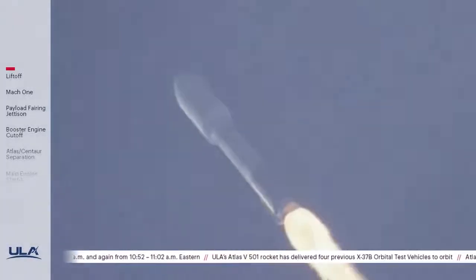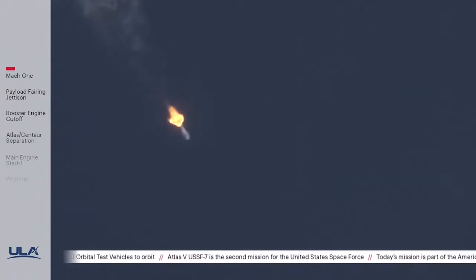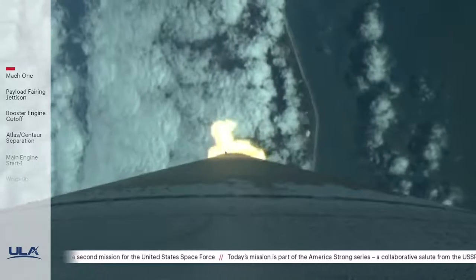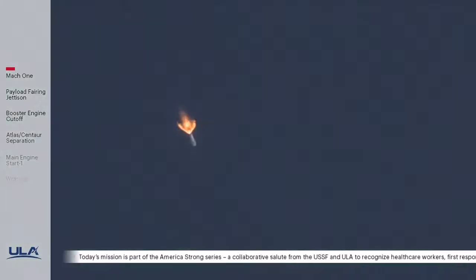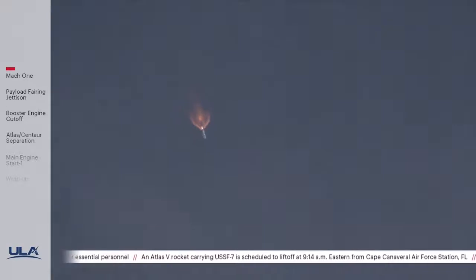Vehicle has passed Mach 1. Vehicle is now passing through maximum dynamic pressure, max Q. RD-180 is now throttling down slightly as commanded. Pump speed response looks good. Now 115 seconds into flight. We're now 14 miles in altitude, 5.6 miles downrange distance, traveling at 2,000 miles per hour.